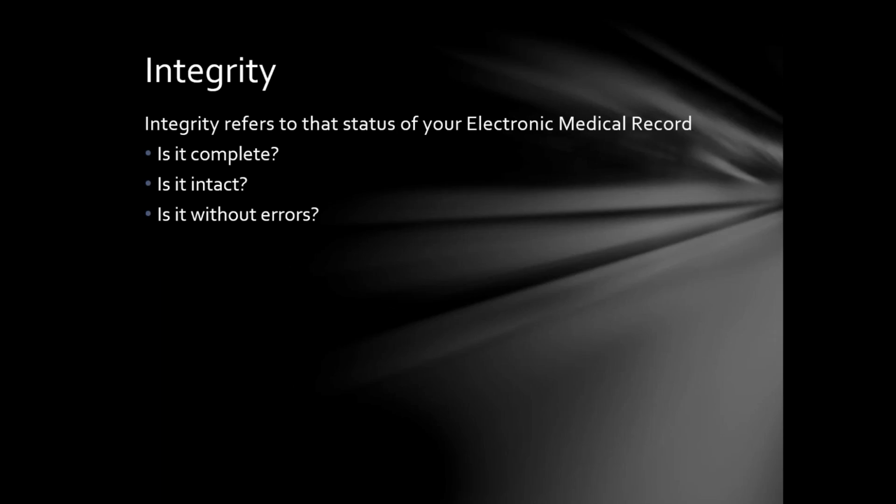The next pillar of HIPAA is integrity. Integrity, the records are not corrupted. Records can get corrupted for a number of reasons. Our computers have hard drives in them. Those hard drives are physical devices that can wear out. If the data is damaged because a hard drive wears out, that can impact the integrity of your records.